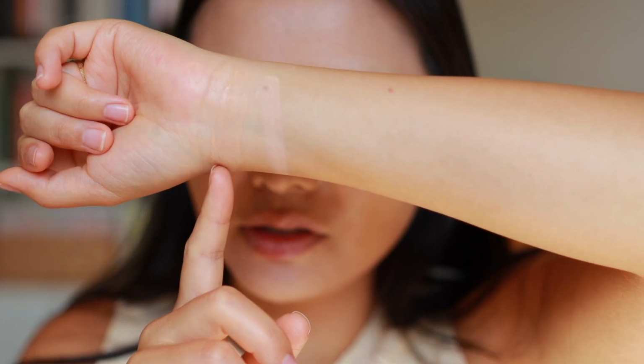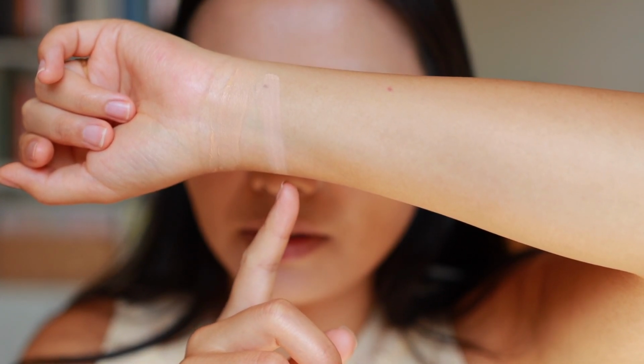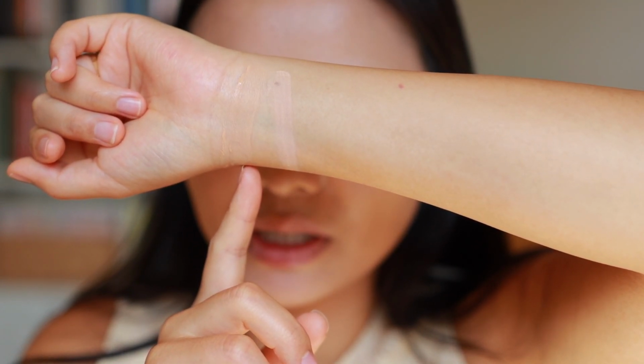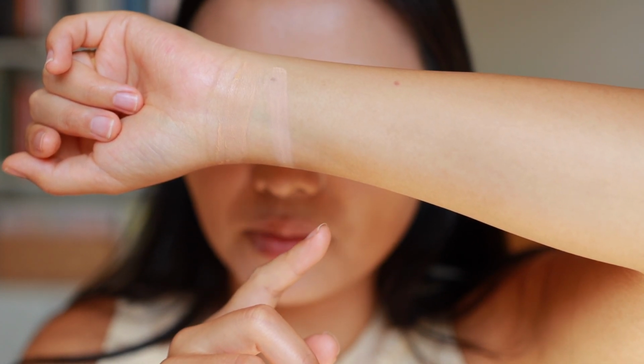And let me actually also just give you guys a quick swatch. So that's a swatch of the Estee Lauder, and then let's take a little bit of this Lumiere as well. So here we have the Estee Lauder swatched next to the Lumiere. The Lumiere is definitely more pink in undertone, and also the Estee Lauder is a little bit deeper, but as you can see, I think I can make both of them work on my skin.